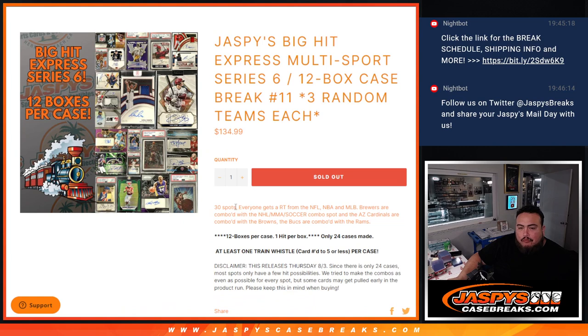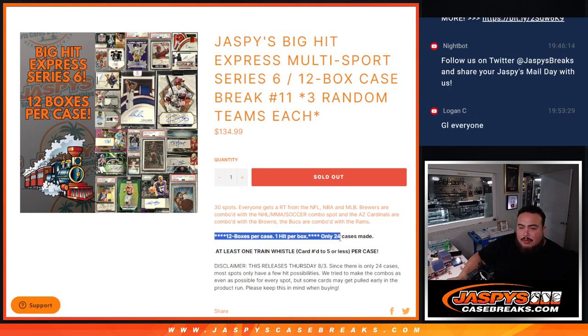So, again, 30 spots, everybody gets a random team from the NFL, NBA, and MLB. Brewers are a combo with the NHL, MMA, soccer spot. And then Cardinals, Browns, Bucks, Rams. Again, only 12 boxes per case, one hit per box. Only 24 cases made, so we're almost halfway there, guys.